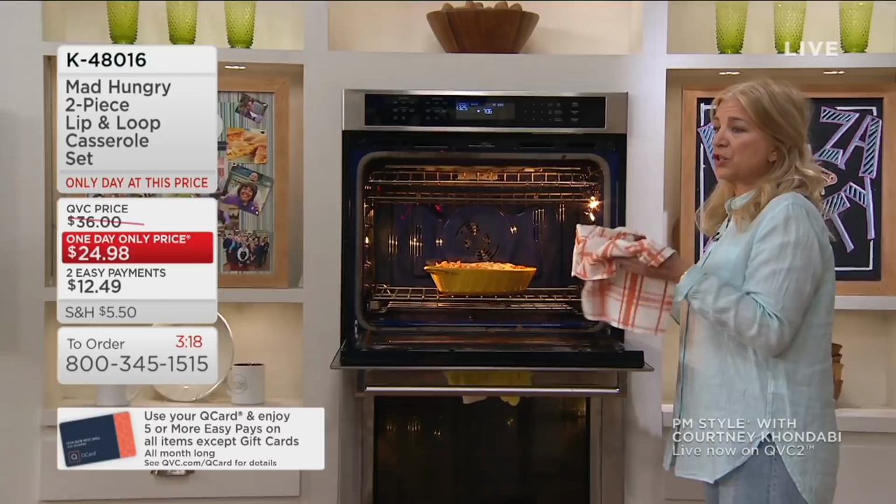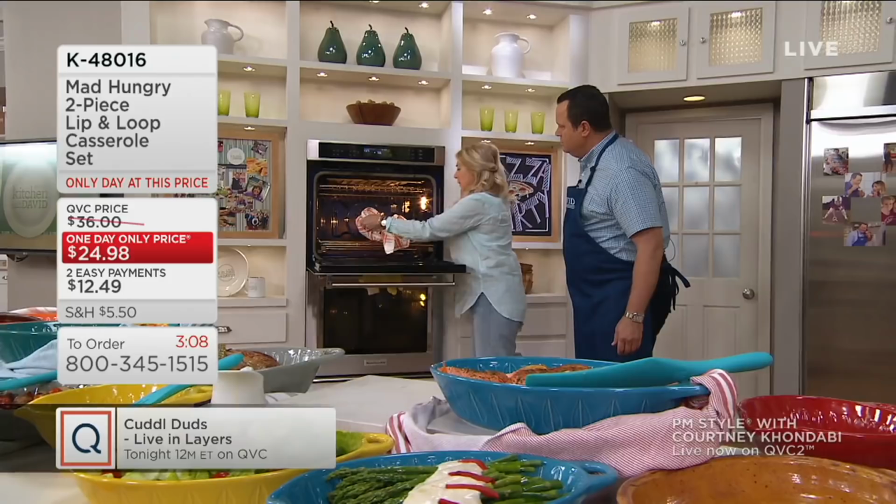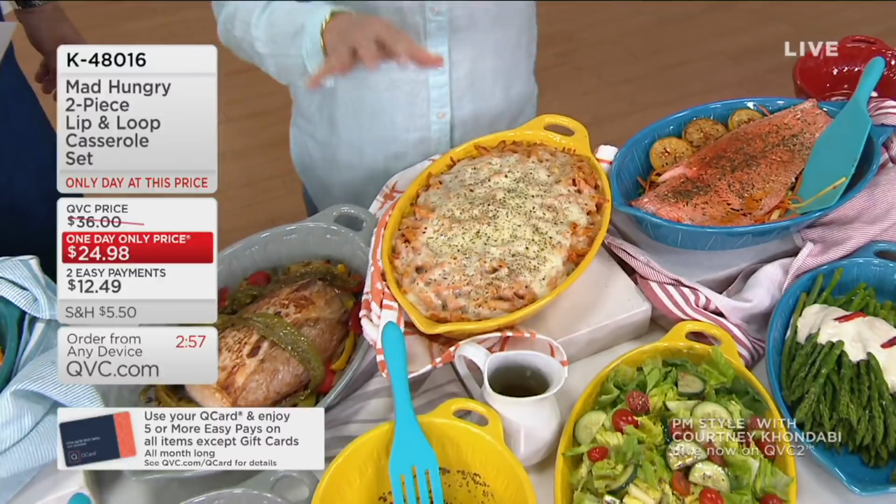Beautiful. Now, I want to show you here because I have a big container of baked ziti, and I can go in here with my hand and grab this loop and then grab the lip, and I can come over here and I've got my hands on everything, so it's helping me when I'm bringing it out of the oven, but it also helped me, as I showed you, when I poured off the marinade, which is what is so wonderful about it.